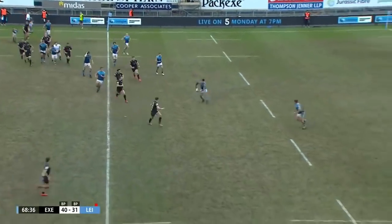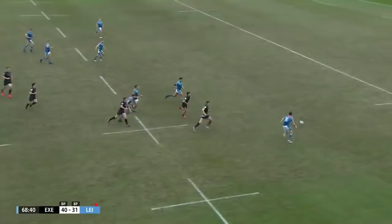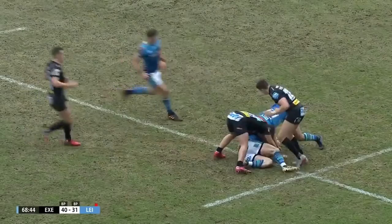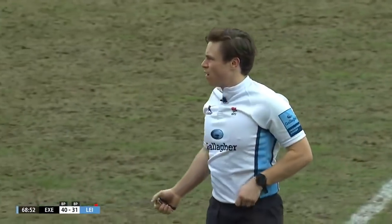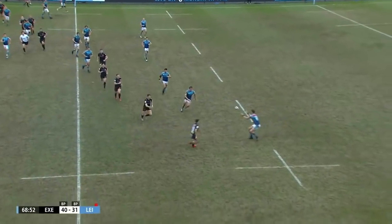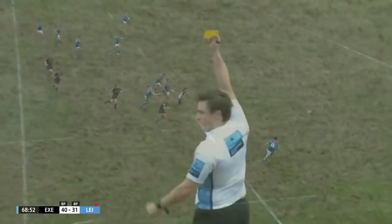Flung along the line. Tigers fancying this now. Oh, that one goes forward off the hands of Cordero, and that easily could be a yellow card. I think on first view it's a clear line break opportunity. Yeah. Line break, last guy, isn't it? Which number is it? 15. 15. Off you go.